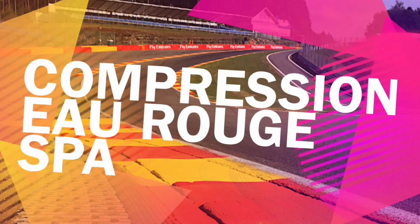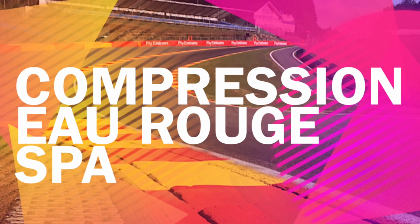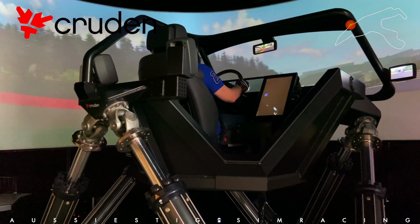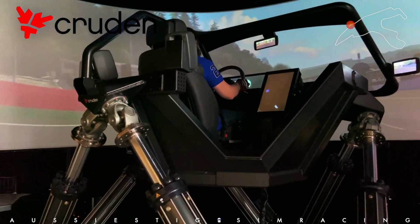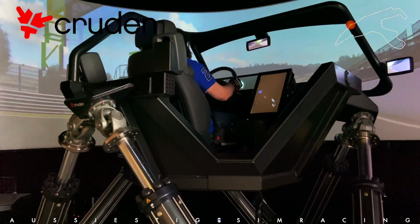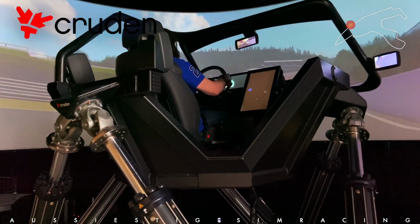A clear demonstration of the range of movement is probably best seen at Eau Rouge, Spa, and going through the compression there you can see the full range of travel from a maximum of 640 down to 0 and then back again. Pretty impressive stuff, and it feels extremely real when you're sitting in the driver's seat.